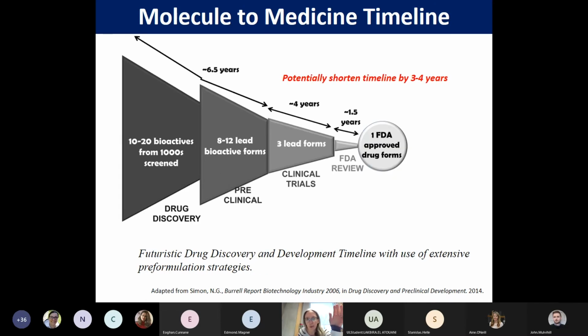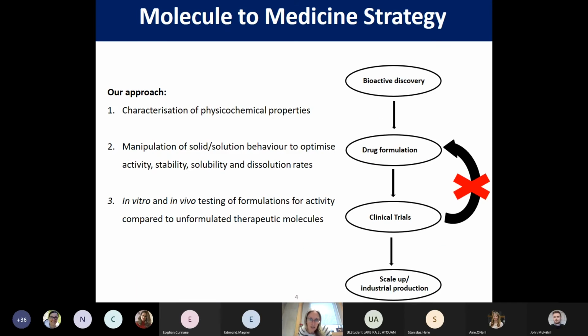So what I hope our research contributes to is this challenge, and I consider it a grand challenge: the length of time and the cost and expense of bringing a molecule all the way through this process. I hope that we'll be able to potentially shorten that timeline, that our work will contribute to that, and our focus is really the use of extensive pre-formulation strategies. So that's what I'm going to talk about today.